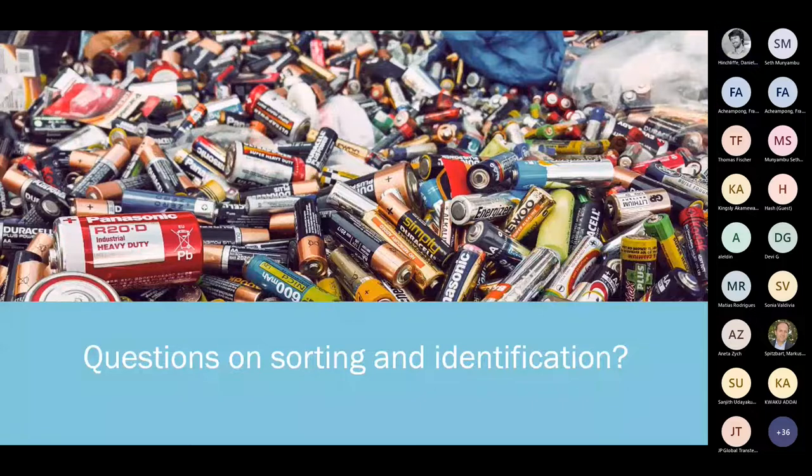The next session we talk about the lithium and the lead acid batteries treatment. The last section of the presentation we discuss is the transfer aspect documentation.